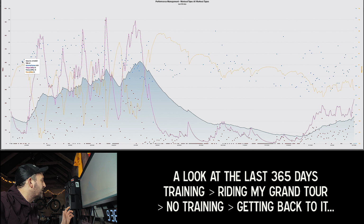Let's have a look at these blue dots. So if you remember, these are the intensity factor of what I was doing. And at the beginning of the year, when I was just trying to get time in the saddle, you can see they're all floating around this area.